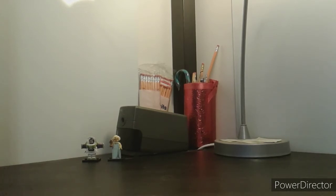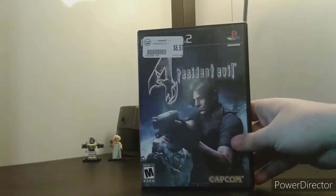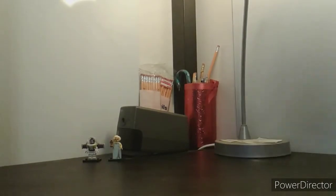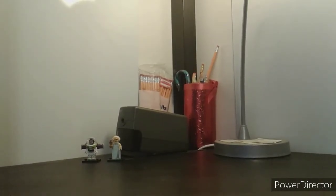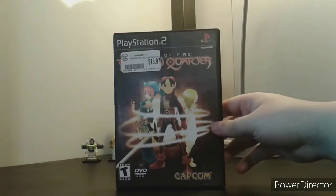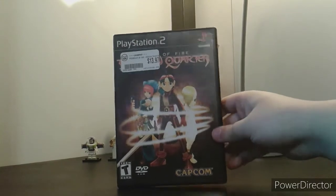And then for PlayStation 2, I got Resident Evil 4. Of course, a great game, as we all know. My favorite Resident Evil game so far. Complete, and I don't need to say enough said about Resident Evil 4. And then also for PS2, I got Breath of Fire Dragon Quarter. Not a game that I see that much.